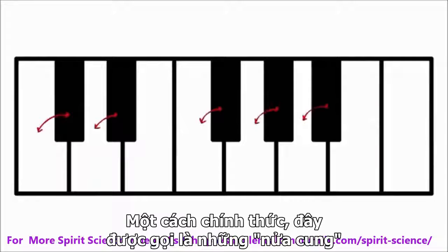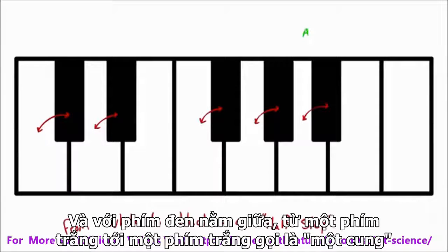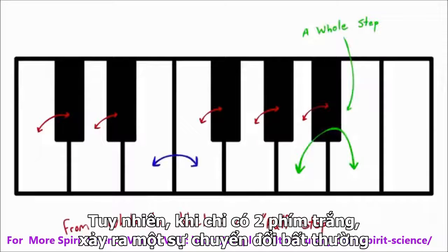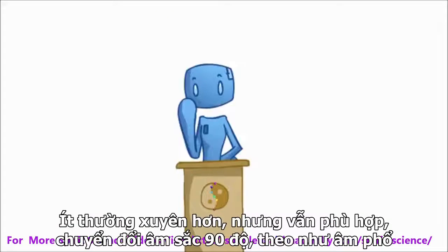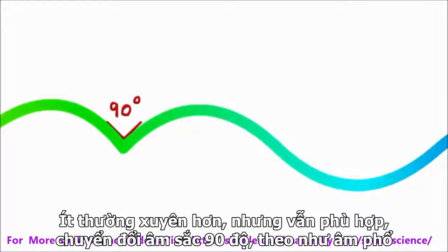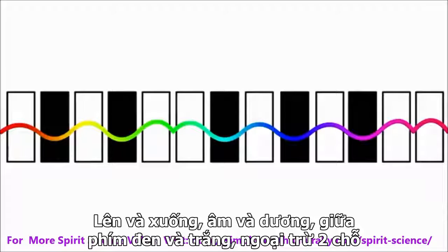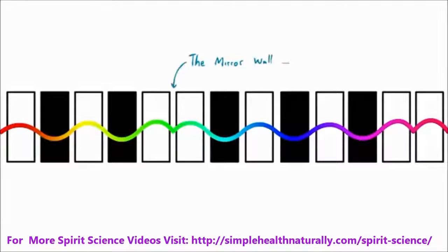Officially, this is called a half step. Normally, one white key to a black key is a half step, and with the black key in the middle, from white to white, is referred to as a whole step. However, when it happens between 2 white keys, this is an unusual transition, the less common but still pertinent 90-degree shift in tones throughout the audible spectrum. If you mapped it on a simple wave graph, it might look like this, up and down, yin and yang, between the white and black keys, except for 2 places.